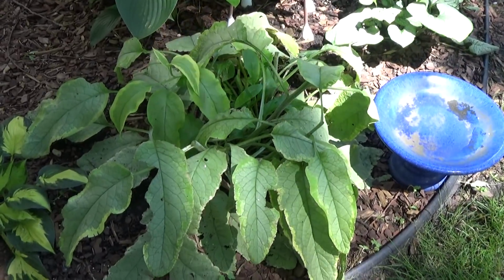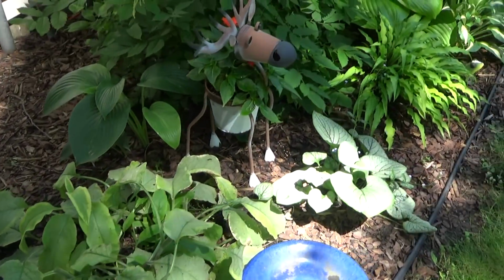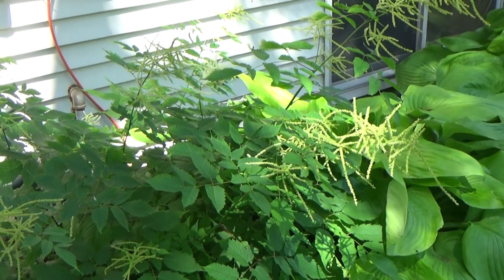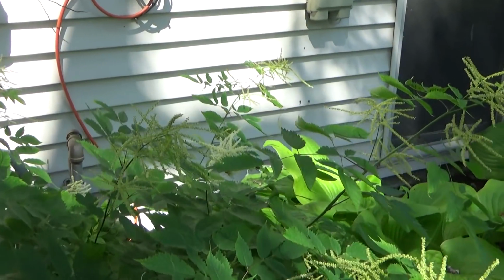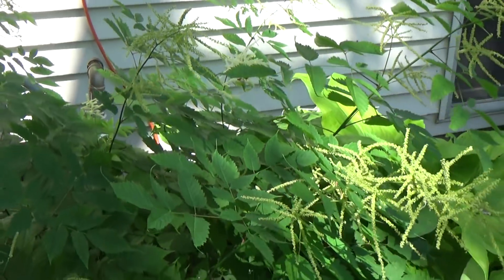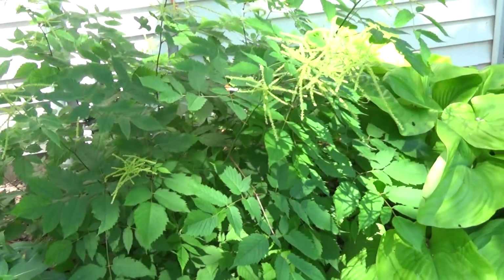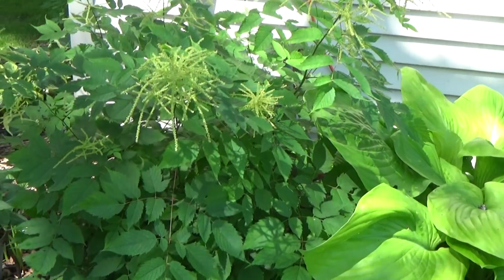My comfrey, the rain really did a number on this. So I trimmed this all up and it'll pop back much bushier, not quite as tall. Goat's beard is... oops, one second, gotta smush him. Oh, and he was full of blood. And let's see, I have one little bloom left that's going. The bees love this. I might go get some spray paint and paint this. I really love it, and I don't trim the flower heads because I just think it adds some interest. It's a really neat looking plant.